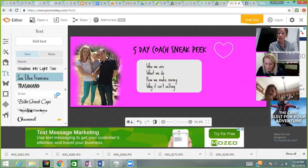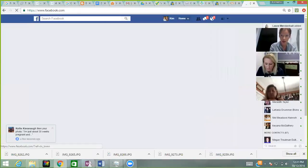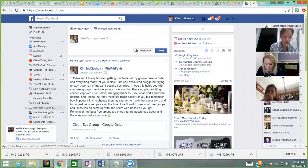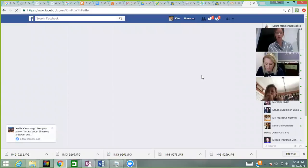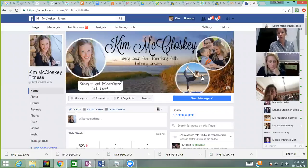But here are a couple of neat things to do with graphics to make it really pop. So you'll notice on my Fit with Faith one. Oh, actually, I'll show you my page, okay? So this, Kim McCluskey Fitness, I only recently did this maybe three or four weeks ago. I watched two different YouTube videos because I was like, how does everybody do this? I didn't even know how to make my cover clickable. And I kept hearing that you want your cover to be clickable, like how I put ready to get fit with faith, click here, right? Looking at this, it looks nice, but I'm a perfectionist. I'm like, oh, I should have made those circles black. And oh, I need to change that. So of course I already want to change it, but it was good just to get something up.